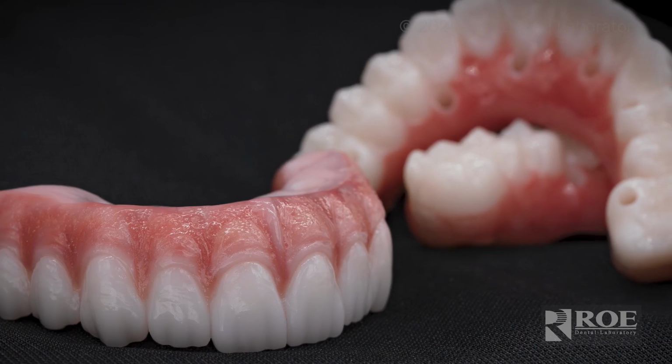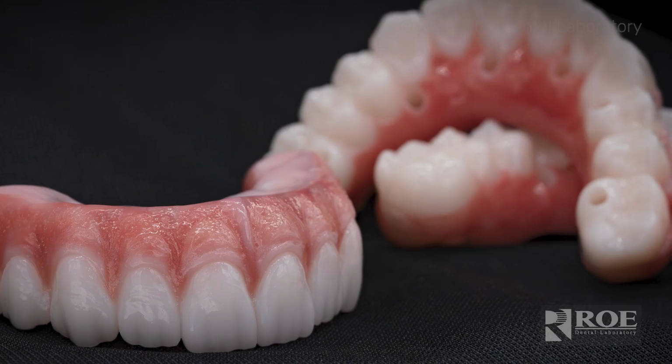We're super excited to introduce to you today the Bespoke line of premium prosthetics featuring full arch bespoke restorations. ROE produces really fantastic, high-end, fixed full arch restorations. Bespoke is kind of another level to that, and it really comes down to the time and the people doing it and the time they spend on it.